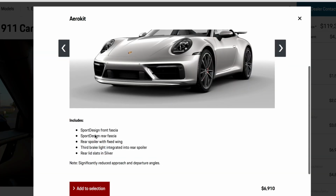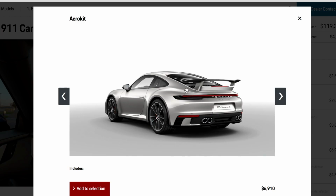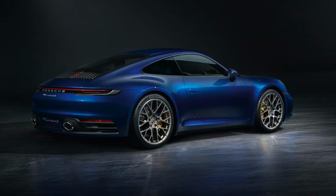But the Aero Kit is actually a package kit. The $6,900 includes the Sport Design front fascia, which we like, the Sport Design rear fascia, which some people like, the rear slats in silver, which no one cares about, a third brake light, and of course a collection of plastic outdoor furniture on the rear of the car. Now, it seems that everybody loves this for some reason. I don't know, I think it really ruins the lovely clean lines of the Porsche 911.